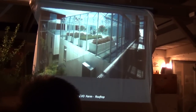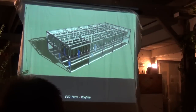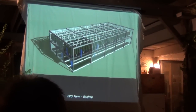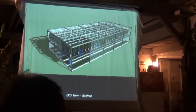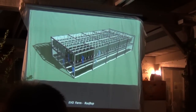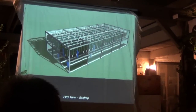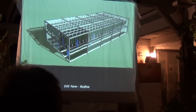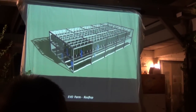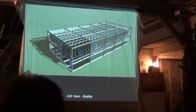Just some other images of what it would look like. This is something I'm not going to talk too much about, but I just want to give you a little teaser. There was a guy at Columbia University, Despommier is his last name, and he wrote this book called The Vertical Farm. And you can get it on Amazon. He coined the phrase vertical farm, which in his definition means growing food in a building with multiple stories.